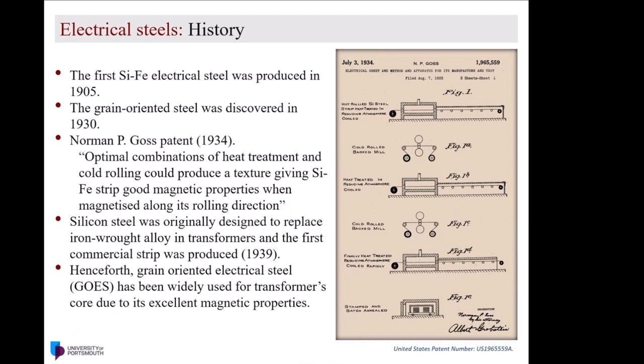And after 5 or 6 years, in 1939 and 1940, the first commercial Goss grain-oriented electrical steel was produced, and since then it has been widely used in transformers.